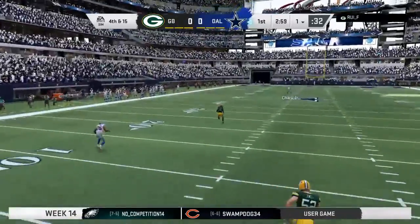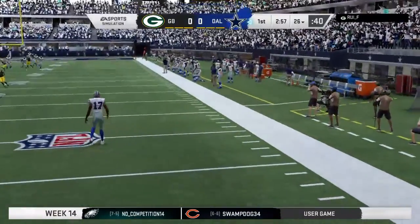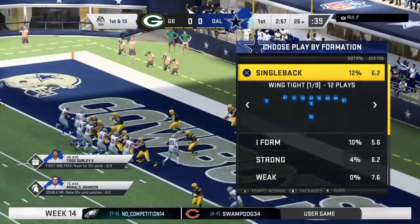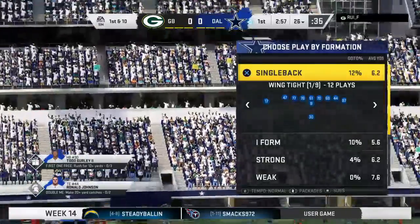And he gets this away, angled for the sideline with a lot behind it. Wow. And this one will not be returnable as it sails out of bounds at their own 26-yard line.